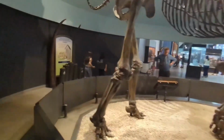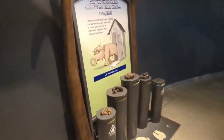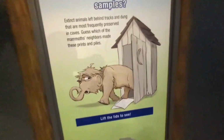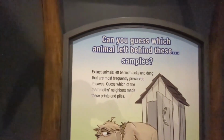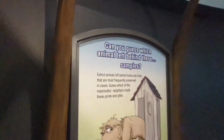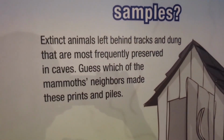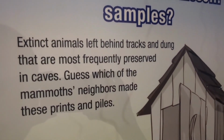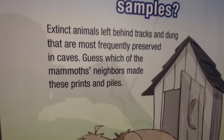But look, these are the mammoth skeletons. This is the elephant's poop. That is so stinky, not very polite. And can you guess how the animal left behind the bathroom? Oh my god. They're the samples of it. The neighbors made prints and piles. So stinky.